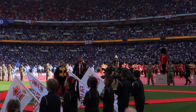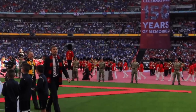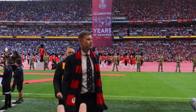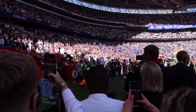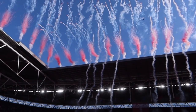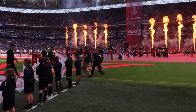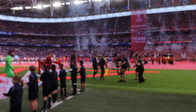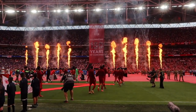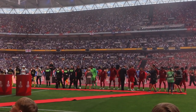And there they are, ready for action. The old FA Cup, the new FA Cup. The military band is everywhere. Well placed. Good job. There is Prince William shaking all the players' hands, and Ray is about to do the national anthem.